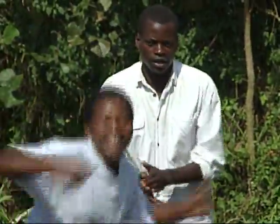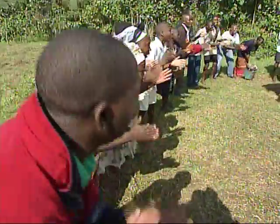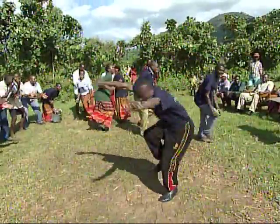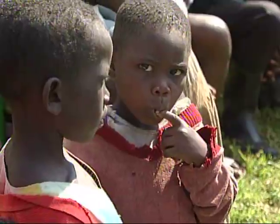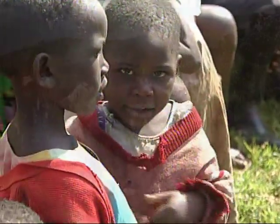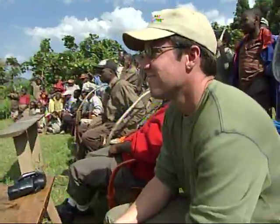They're called the Rabugari Superstars, and it's easy to see why. They sing and dance with unrestrained passion. It's their way of sharing their culture with us.